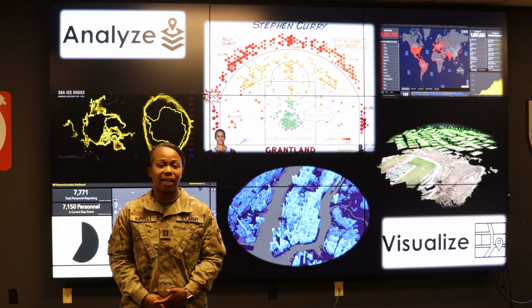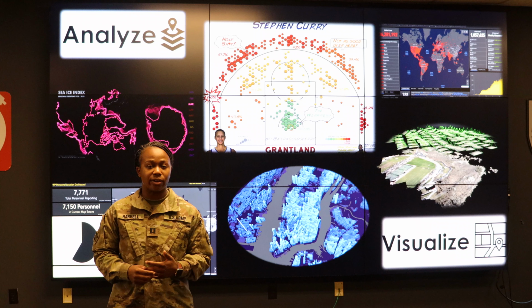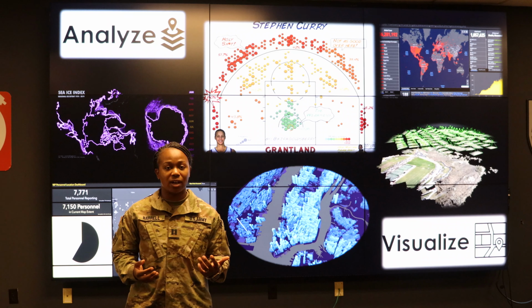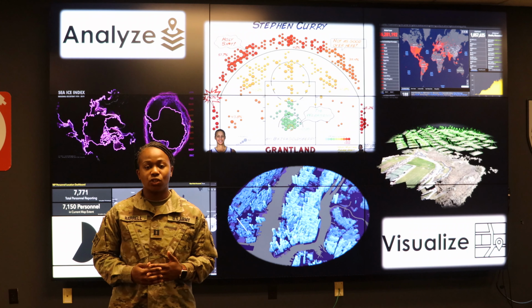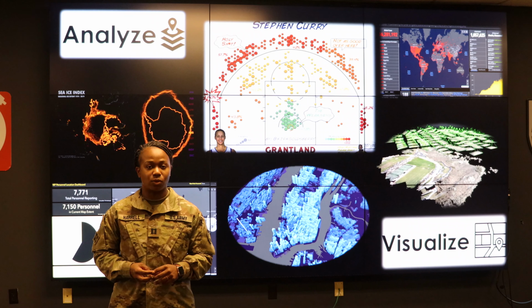Within that system, you can analyze and visualize your data. You can start to pick out the spatial patterns, whether you're looking at Steph Curry's shot patterns across the court, you're tracking your soldiers in the field, or just thinking about where to put your next business location.